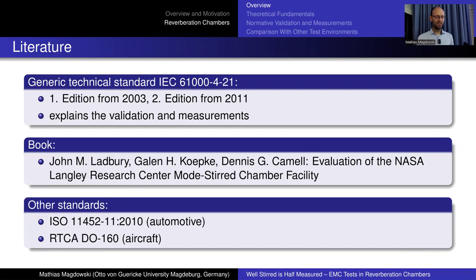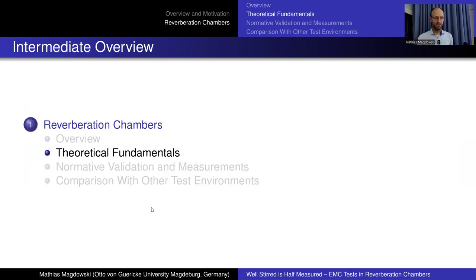And so there are other standards. The automotive industry has some ISO standard, and the aircraft industry also has some RTCA DO-160 standard that is used there for some measurements. Okay, so now we can have a look into some theoretical fundamentals.